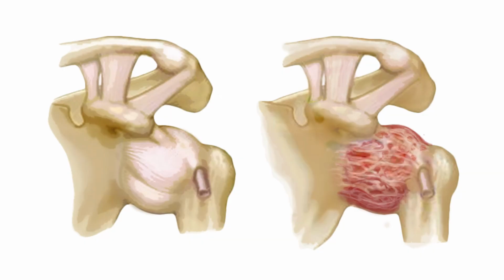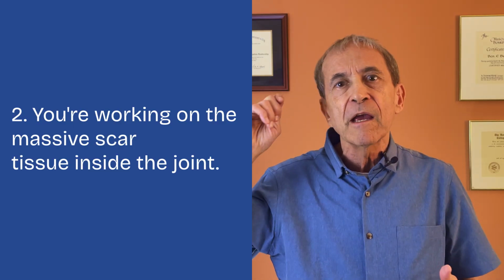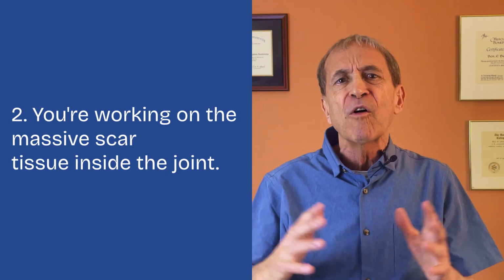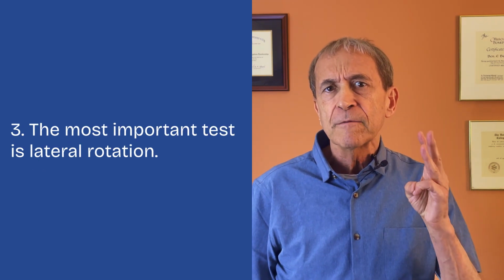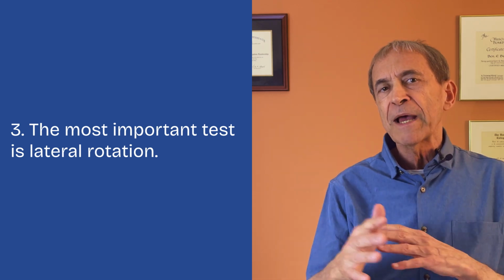2, there is massive scar tissue inside the joint, and that's what you're working on. The person can't comb their hair, they can't reach into their back pocket, they can't just get dressed. It's just awful pain. 3, the most important test is lateral rotation, just passive lateral rotation.